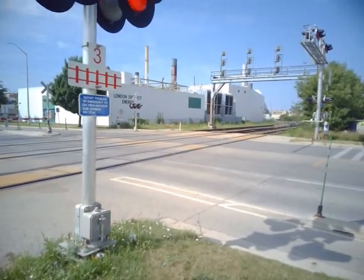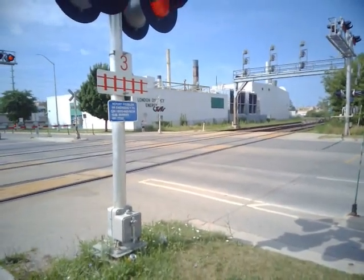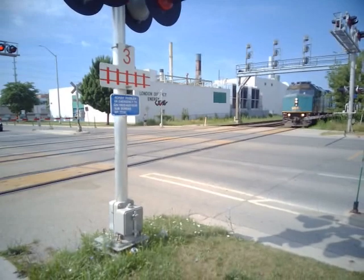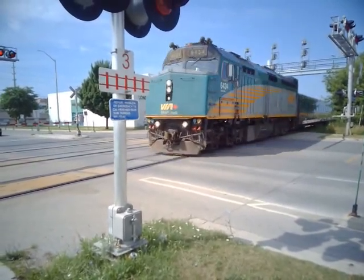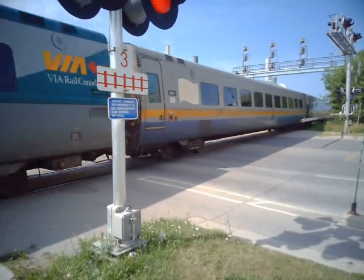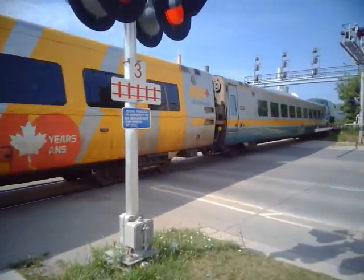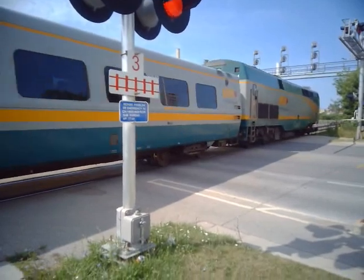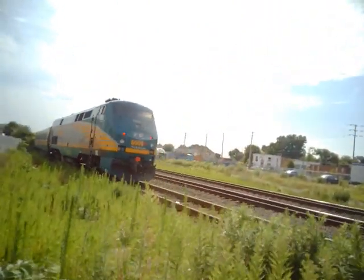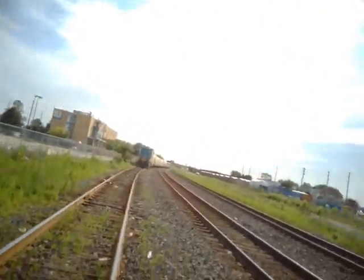Alright, we got VIA 84 departing the London station with VIA engine 6434 and VIA engine 901 as the rear engine, with four coaches.